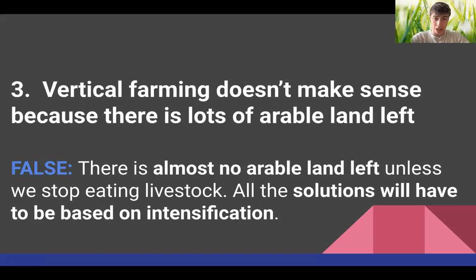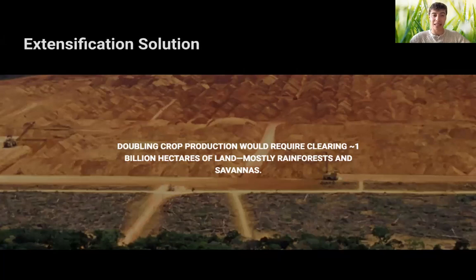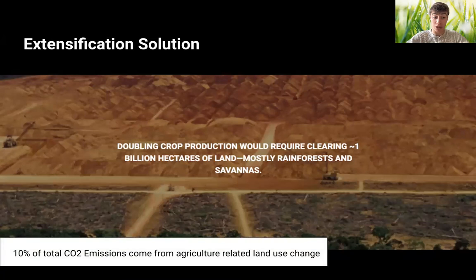So the third assumption: people say vertical farming doesn't make sense because there's lots of arable land left. A simple solution, if we're struggling to grow crops, why don't we just use an extensification solution in which we just create more farms? Well, it's false. There's almost no arable land left unless we stop eating livestock or deforest. So doubling crop production would require clearing 1 billion hectares of land. And this would contribute to the 10% of total CO2 emissions currently from agricultural related land use change, and this would drastically enhance that awful effect for the world.